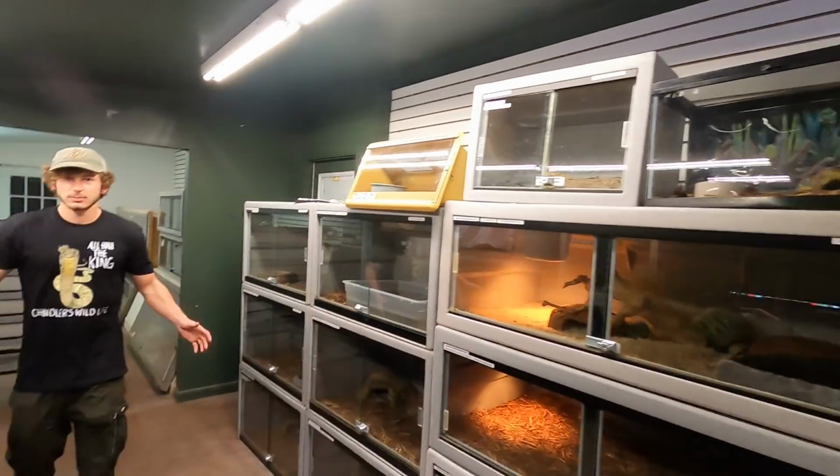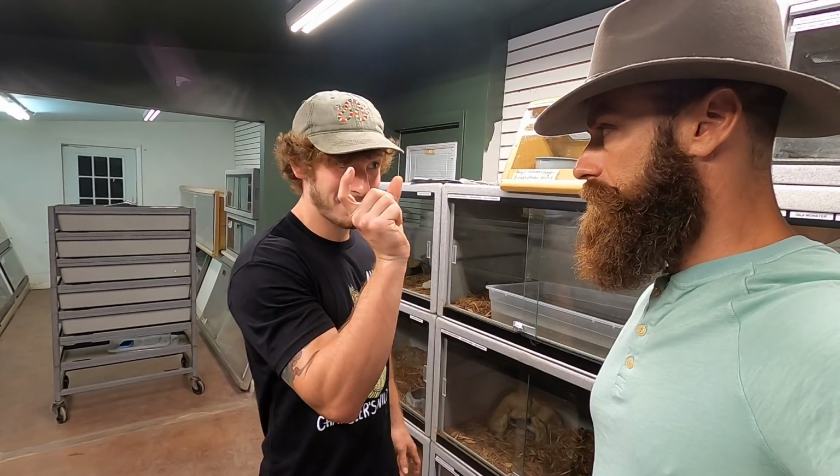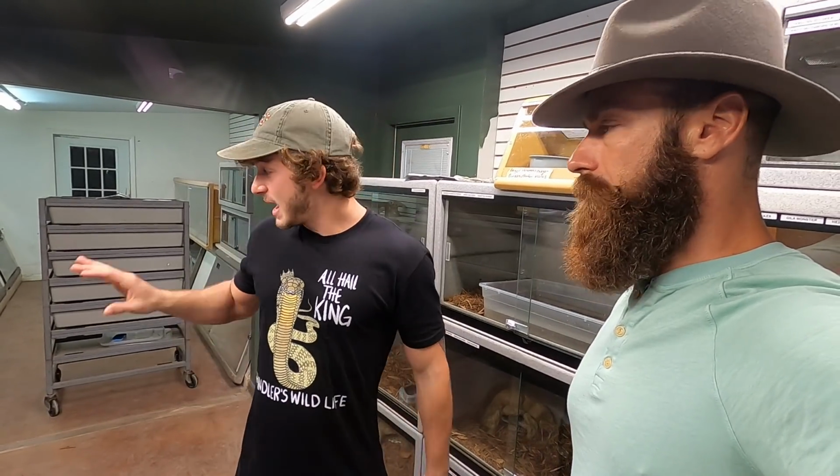So, first things first. As you know, I don't do any defanging. I don't remove venom glands. I don't do anything like this. This is a fully loaded Malaysian king cobra. It's got venom glands that are that big each. Huge. One of the biggest venom yields of any snake on the planet.